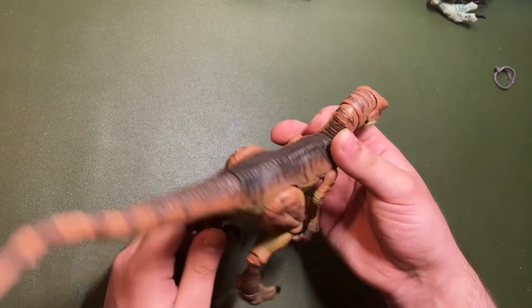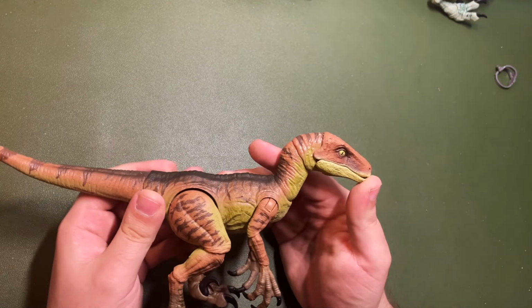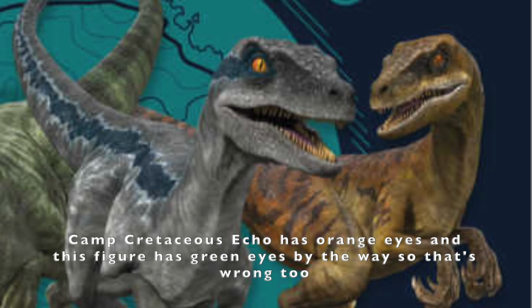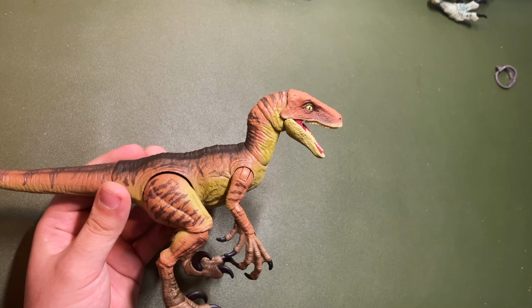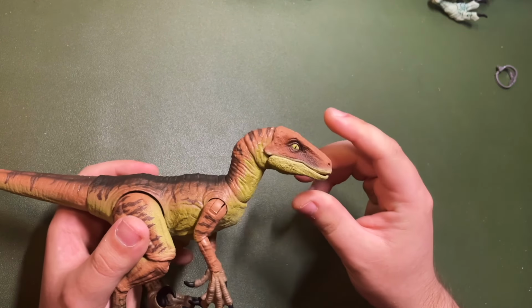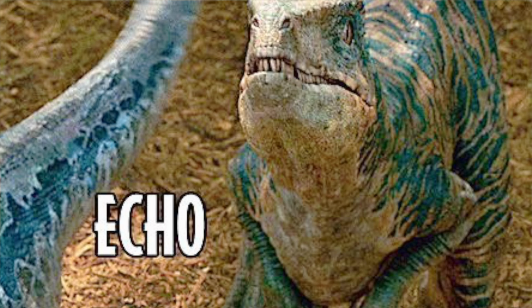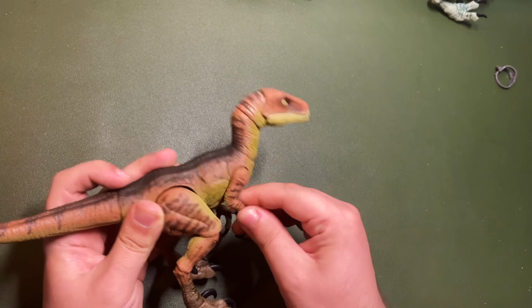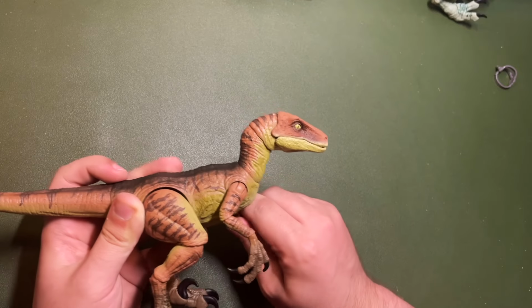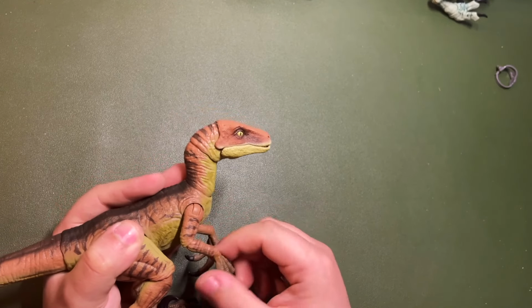And talking about accuracy, the whole paint job on this Raptor is completely wrong. I don't know what's going on, but I think what they did is they gave it the Camp Cretaceous Echo paint job. If you don't know, Echo in Camp Cretaceous looks different. I don't know why they decided to redesign Echo in Camp Cretaceous, but they did. For some reason, Mattel decided to go with that paint scheme for this figure instead of what we see in the movie. Although these Amber Collection figures are meant to be what we see in the movies. If this was meant to be the Camp Cretaceous Echo, they would have released it as a Camp Cretaceous figure.